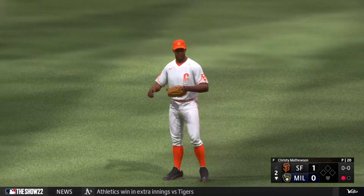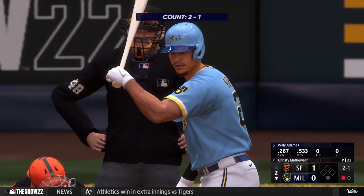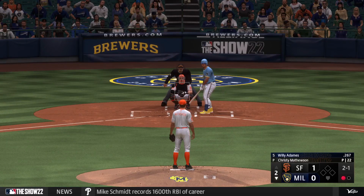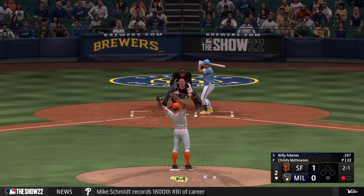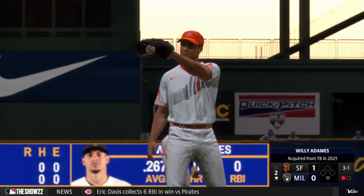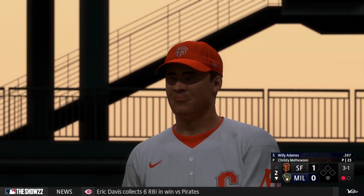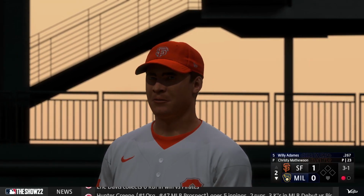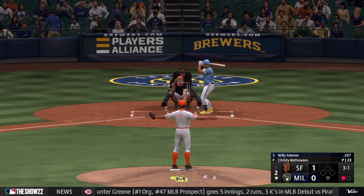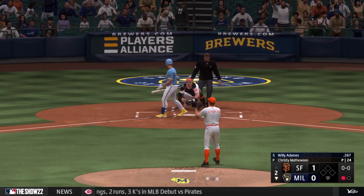Batting fifth, the designated hitter, Willie Adames. Willie Adames stands in. And the right-hander deals. The 2-1 is high. And he couldn't come up with it.